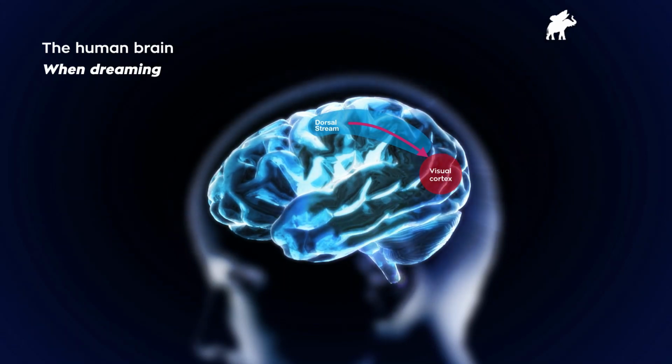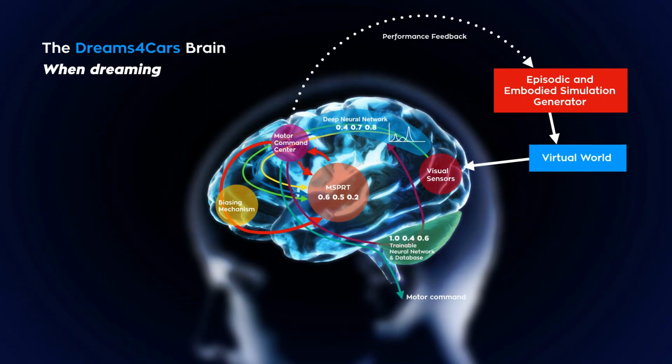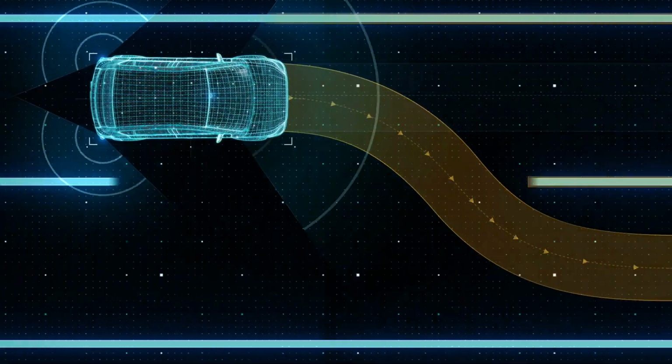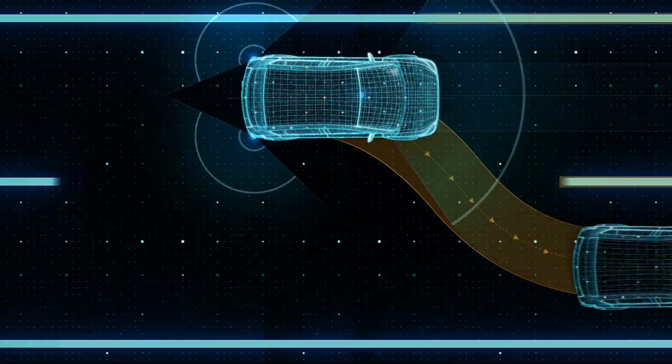When the Dreams4Cars agent creates scenarios, it is not only recreating real data, but through episodic simulation, also imagines extraordinary and unusual scenarios, and in this way covers a huge range of road eventualities not thought of by engineers. For example, in the virtual world, the agent may imagine forgetting to apply the handbrake at the edge of a precipice, or may imagine another driver forgetting to give way, having only seen some cars give way late.